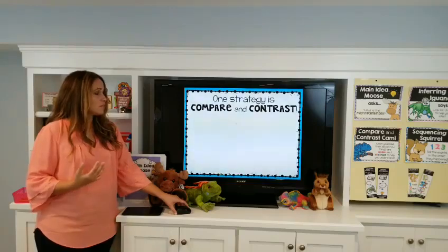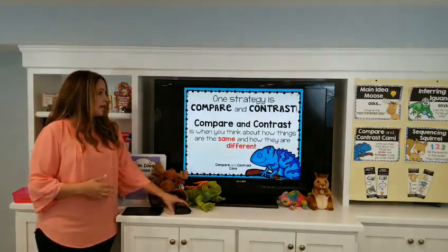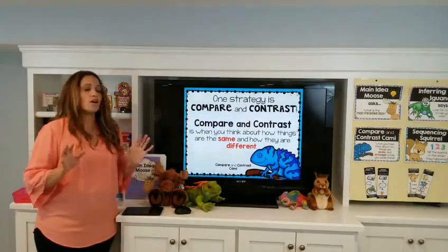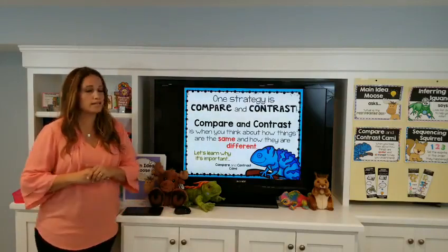So one strategy is compare and contrast. And this is the explicit teaching, when you think about how things are the same and how they are different. Let's learn why it's important.